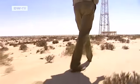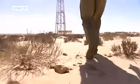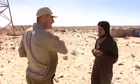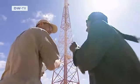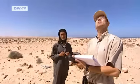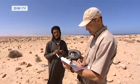This stony desert region is almost entirely devoid of human habitation. The only person to be found here is the radio tower watchman. He may be getting some company soon if Benhamou realizes his dream of an enormous wind park. Turbines would stretch from here to the horizon, generating green energy to light up Morocco's major cities and parts of Europe as well.